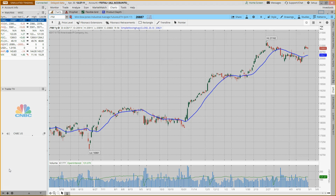Let's take a quick look at how we finished off last week. The Dow on Friday finished lower by about 40 points. Now, equities overall finished lower on Friday, but did have a fairly strong month overall, finishing higher by about 1%. Most of it came after these couple of gaps here last week. That's really what helped us finish the month strongly.